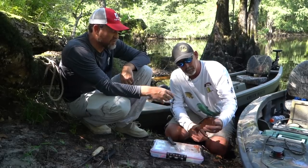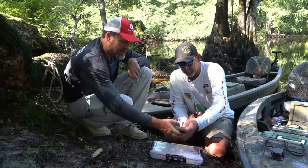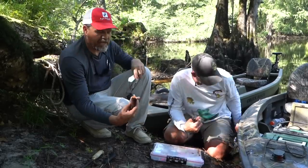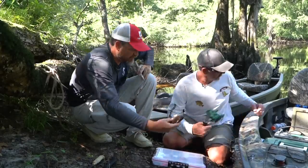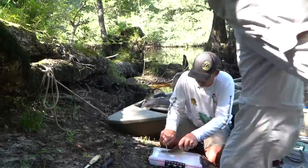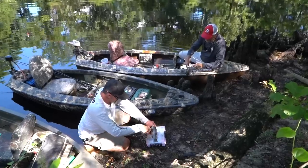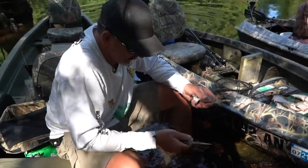Well, we got a few more of these, shell crackers and some big bluegills like that, so I'll take these on up here and get that out of the way. We'll get started cooking in just a minute, but we'll cut a few more of these up and get them ready to go. Sounds good. We're getting fed, and then we're feeding the fish and the turtles too.